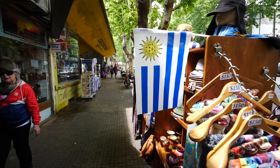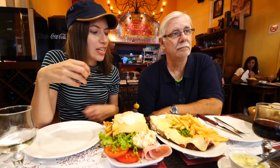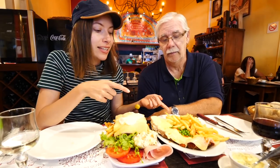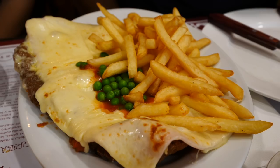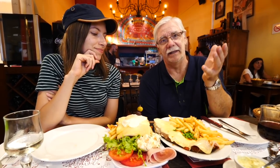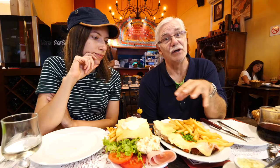For lunch, we decided to try a classic Uruguayan dish, chivito. All right, guys, so our lunch is here. We ordered two monster dishes to share. These are massive portions. This one, you're already familiar with because we've eaten it before. Milanesa Napolitana. It's the veal cutlet or a schnitzel, you know? With ham, mozzarella cheese, and some sauce.